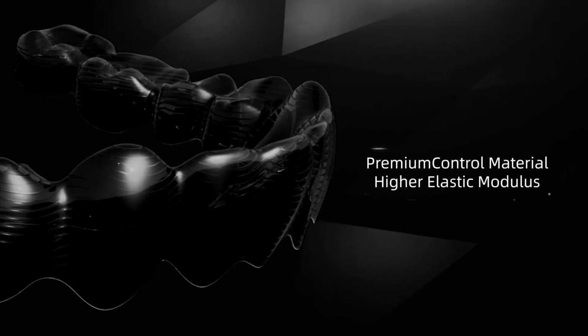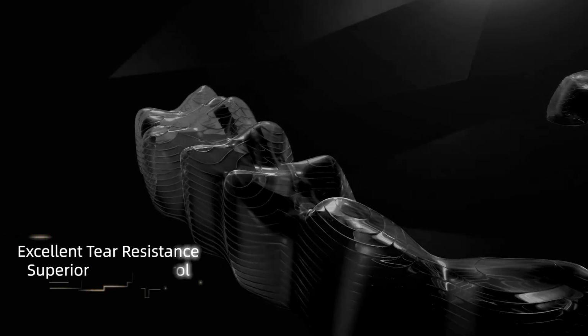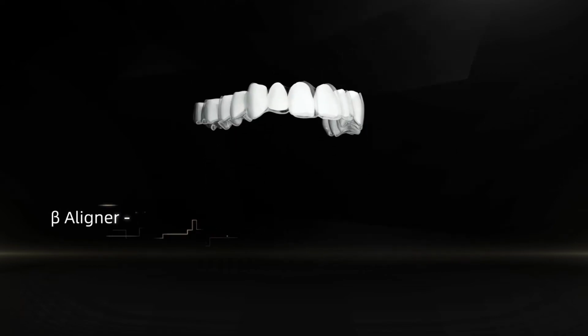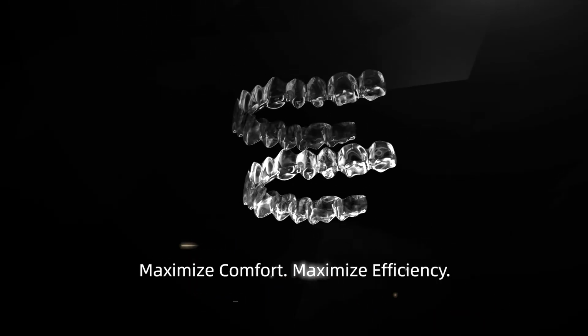Premium control material endows both aligners with excellent elasticity and tear resistance, aiming to efficiently treat malocclusion. The combination of both the Alpha and Beta aligners speeds up tooth movement to 0.3 millimeters per step. Maximum comfort, maximum efficiency.